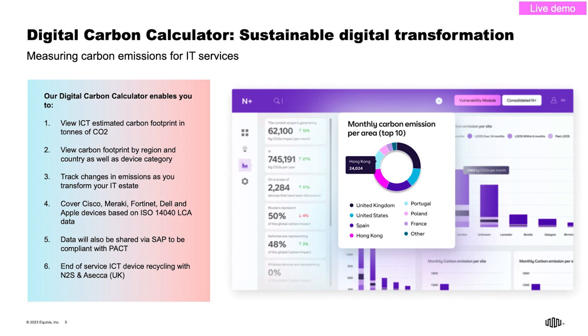So using the calculator, the IT teams can view the ICT estimated carbon footprint in terms of tons of CO2. It's a completely different metric. They're also able to identify the carbon footprint broken down by the region, potentially the country, as well as the device category. And these are important parameters in helping the teams make more informed choices around digital transformation. The teams are also able to track changes in emissions as they digitally transform their estate.